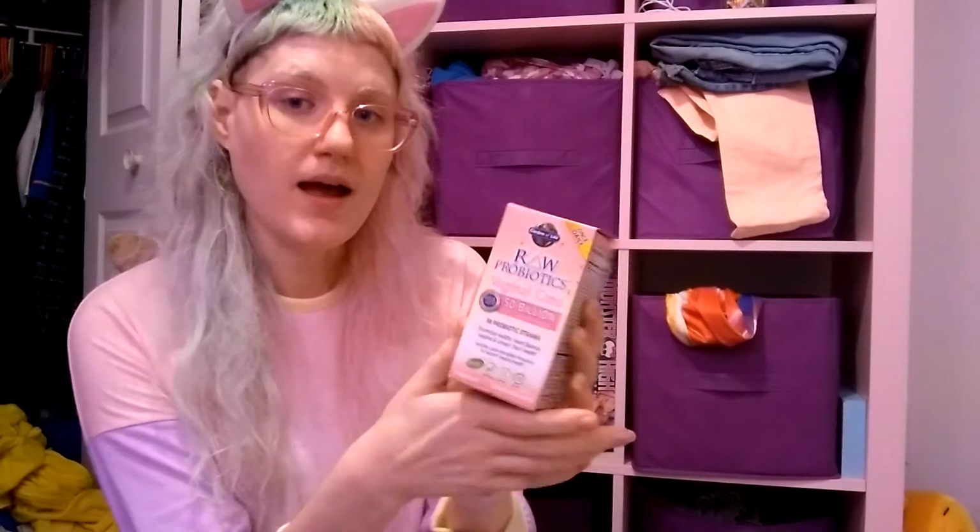This is Candy Smart. And it is a 15-day program that addresses intestinal yeast. I also, it's not in here because it has to be refrigerated. Wait, here it is. I also have raw probiotics and Garden of Life. I get Garden of Life everything. If there is Garden of Life in it, that's what I get.